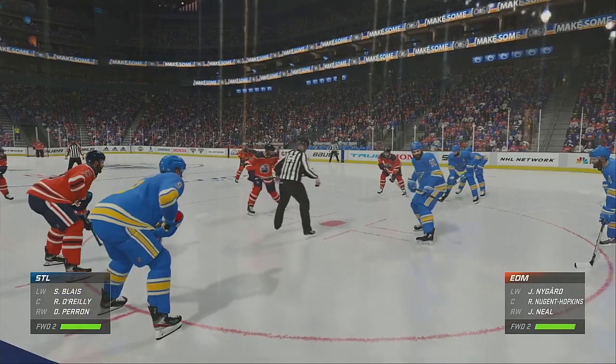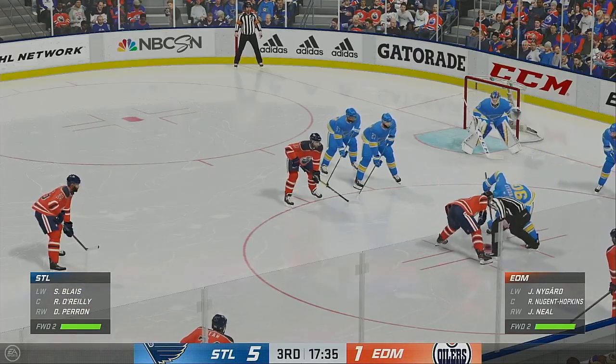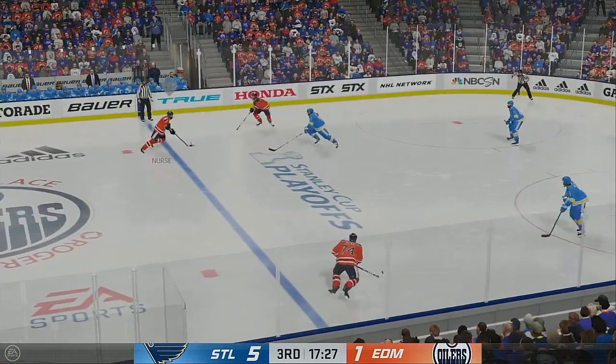Still early on in this frame, James and Ray with you. So glad you could join us. It's a 5-1 hockey game. And momentum on their side as they win the draw here inside the offensive zone.